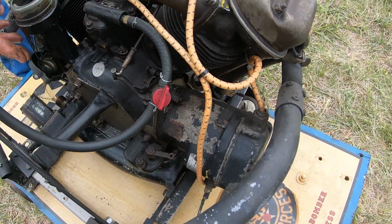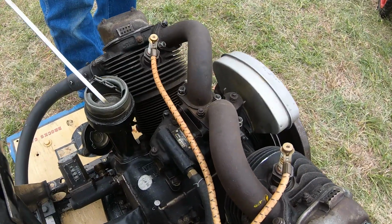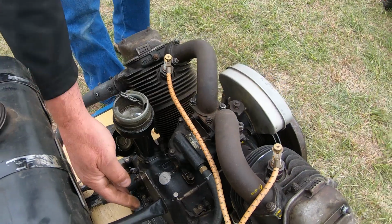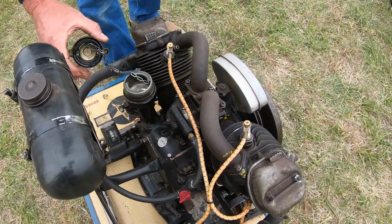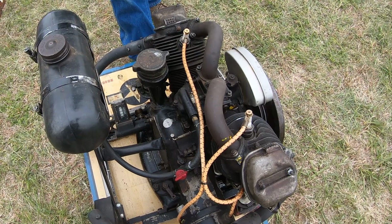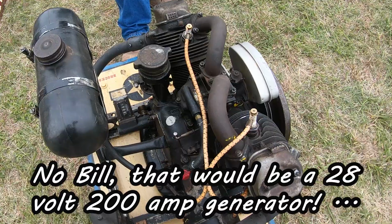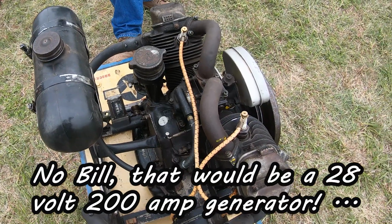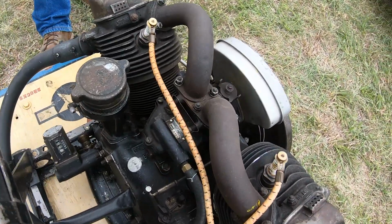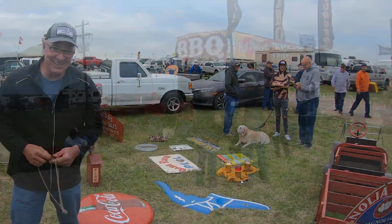Here is the oil fill and the dipstick. And then it would have the generator on here. It would have had some sort of voltage generator to power instrumentation. So probably, I would say maybe a 50 amp, based on the generators at the time, 28 volt. I have all the documentation that gives all the specifications, but I didn't bring it with me. Excellent. Well, hey, thanks much. No problem. I appreciate it.